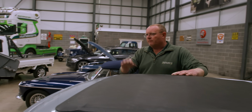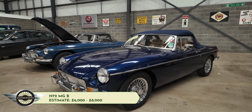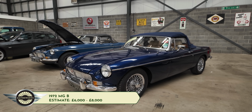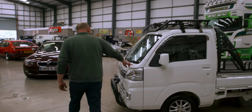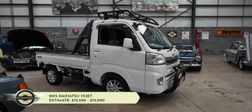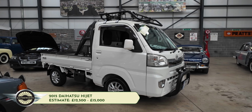5,793. And runs beautiful. MGB, we say it all the time, don't we? If you can't live with MGB, forget it. It's not for you. Classic cars aren't for you. Little four-wheel drive pickup. That's a quirky little thing. Look, 7,000 miles from new, look. So, quirky little thing.